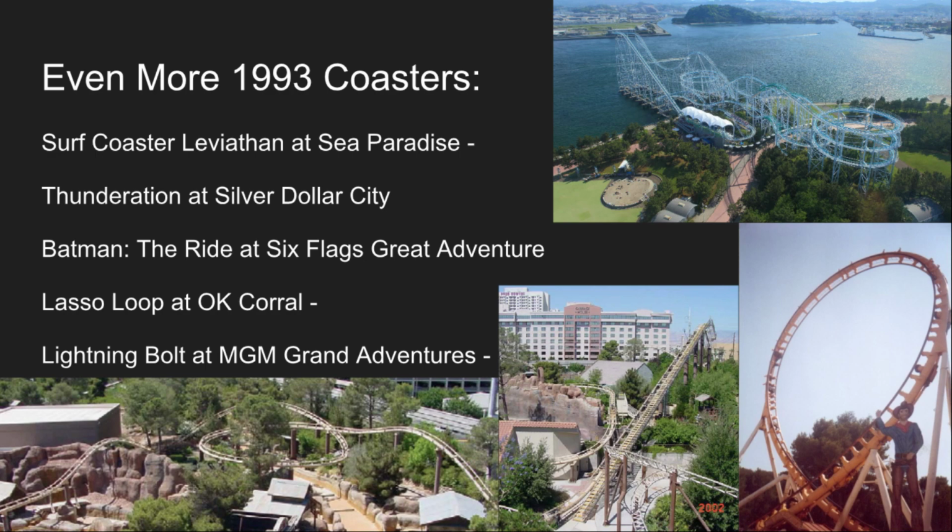Moving on, we got Lightning Bolt at MGM Grand Adventures, a very, very weird, unique ride. It was made by Intamin, but basically they originally made the ride. Guy Vanola made the bulk of the track, and then a few years later they said, "Oh, we should build this coaster bigger. We should make it more outside. We should do a whole lot of things." And they did. They used a completely different track type, but the same coaster, just transitioned onto it. And it's a very weird looking ride, but a very cool ride at that.